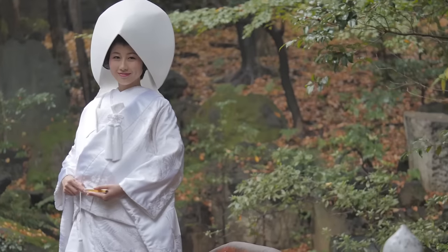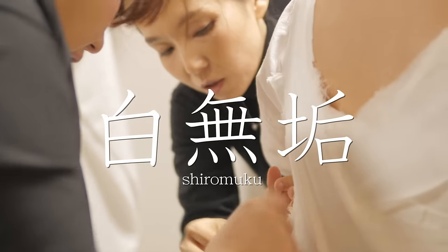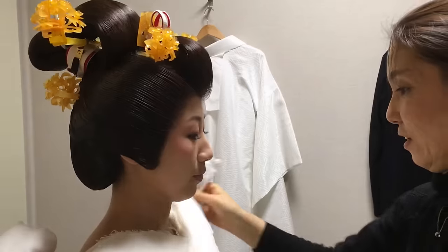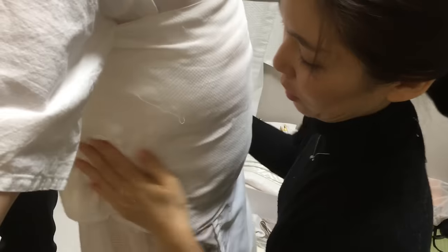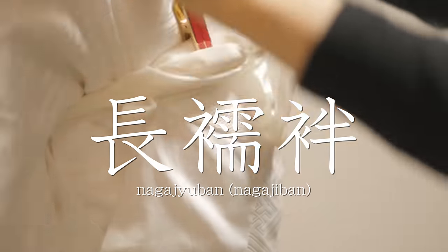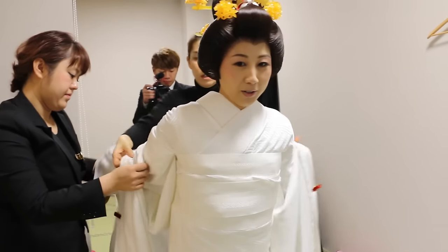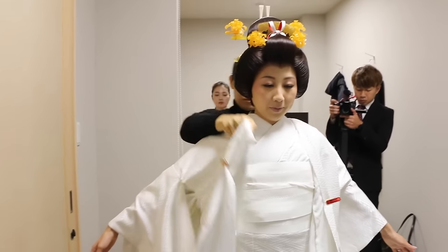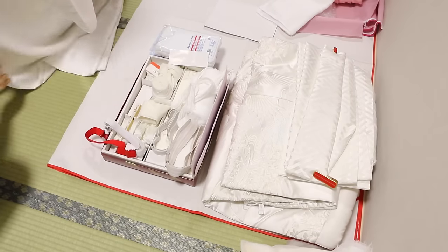I wore a white wedding kimono called the shiromuku. And wow, you wouldn't believe how much there is to it. First, there's the padding to create the basic shape. Then there's the wrapping. After you've got the basic shape, you put on the first layer called the nagajuban and tie it into place. Next, we have the second layer called the kakeshita. That's a lot of cords. And you definitely feel it.